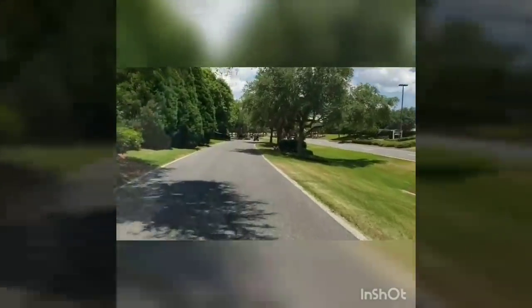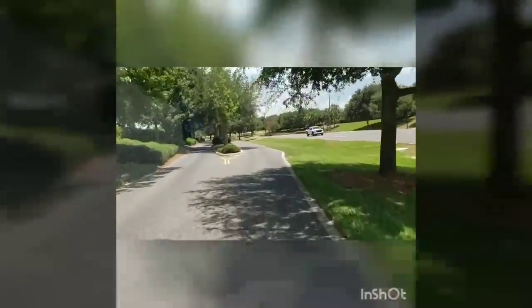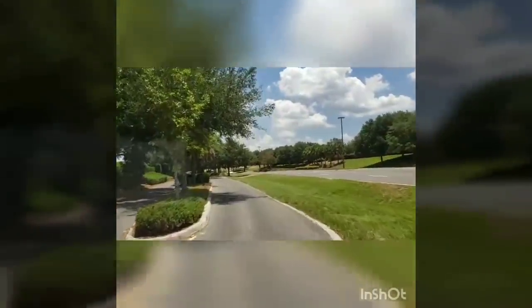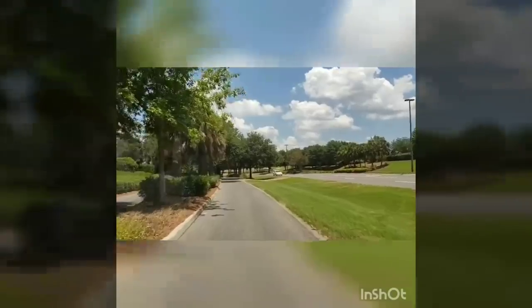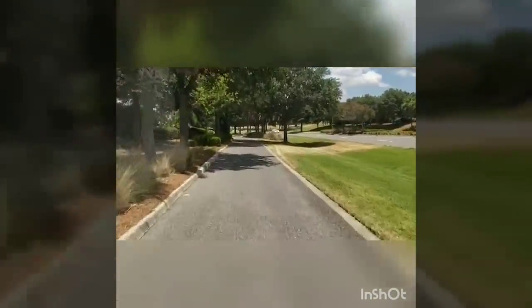Continue straight to stay on golf cart path. In a quarter mile, continue straight to stay on golf cart path.